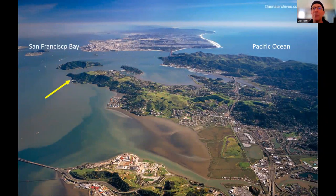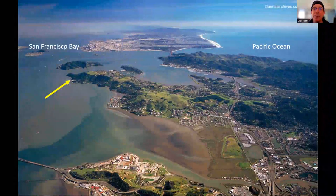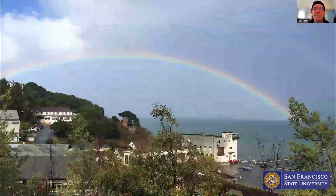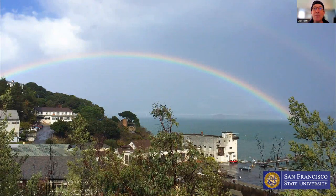My lab at San Francisco State University is located on the Tiburon Peninsula at the end of this yellow arrow. If you are ever in San Francisco, please feel free to contact me and come by for a visit. I would be happy to show you around the lab and our campus on the shore of San Francisco Bay. We could even collect some water and see what we can learn about it.